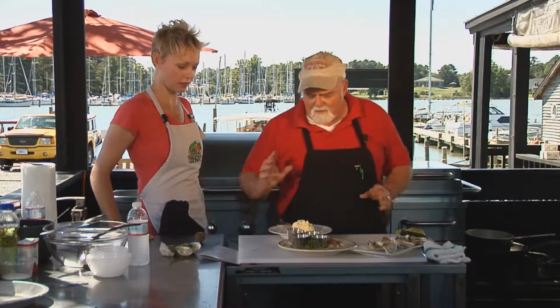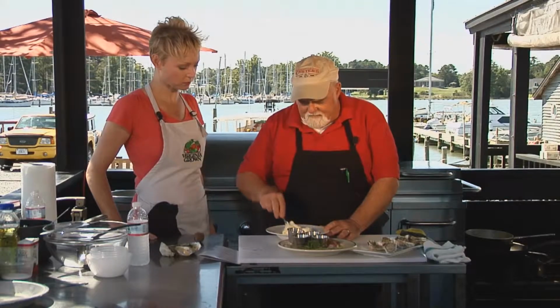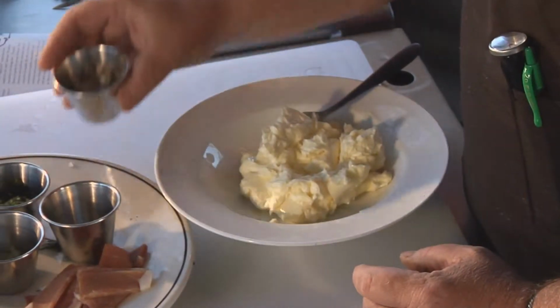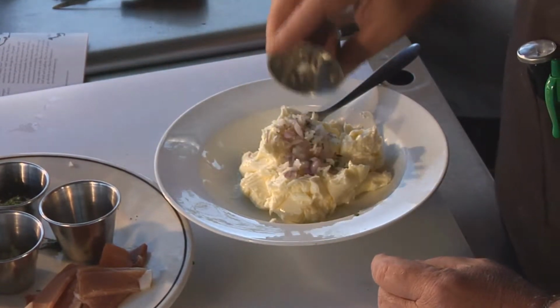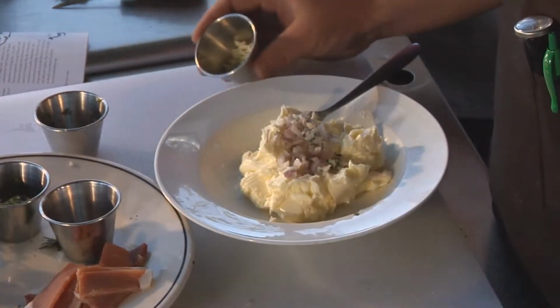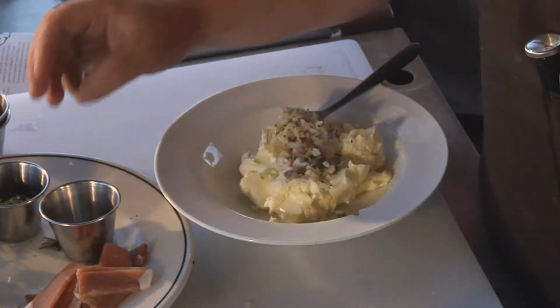Yeah. Now, for our mix, it's butter, and this is softened. Use unsalted. Unsalted, yep, because I'm going to add a little salt and pepper. This is chopped shallots. Oh, yes, there you go. And I have just one little thing of chopped garlic. So basically, you're just making a compound butter, just like a steak butter.